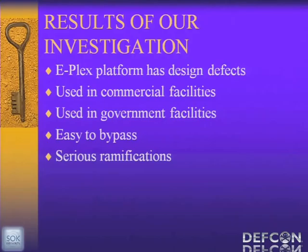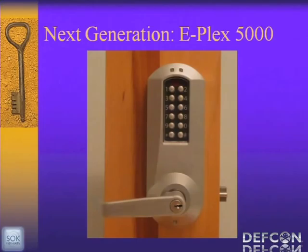And because the pleadings were amended a couple weeks later from the mechanical lock to also add the CABA electronic lock. So now we have their new generation called the Eplex, and this is the 5000 series, which is a very heavy duty, very, very nice piece of work. It's a push button lock, it's got a lever handle with a bypass cylinder in it. It's programmable. Toby, talk about it for 2 minutes.